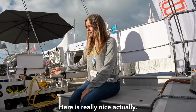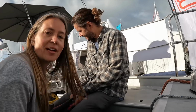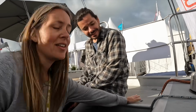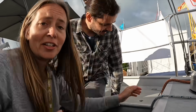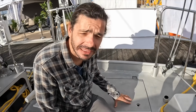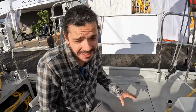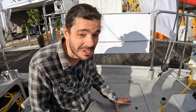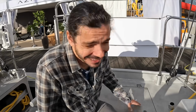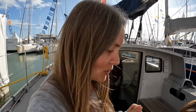It's really nice, actually. The cool thing about this boat is also that it's really simple. It's a tiller, it's not a wheel, and even the non-skid is something I'd never seen before. That's so cool. It's just aluminum sandblasted. There is no non-skid. You just sandblast aluminum, and the roughness of the sandblasting is the non-skid. That's really, really cool and smart. The cheapest non-skid you can have is no non-skid. Yeah, it's pretty good.